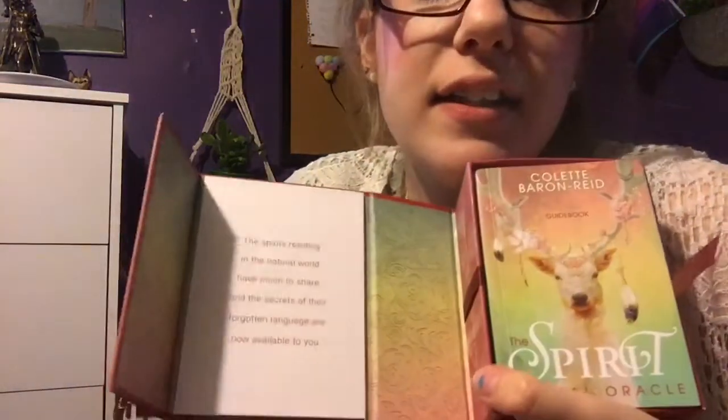Then you have the little inside here, and it has a little quote. And then you have a little string. You lift up that string, and you get the guidebook. Very thick guidebook, very detailed, and I love it. You get a protection message or an oracle message.